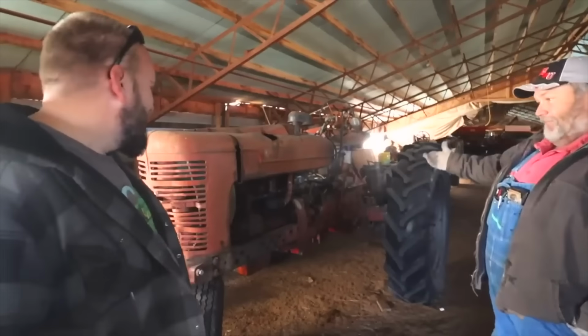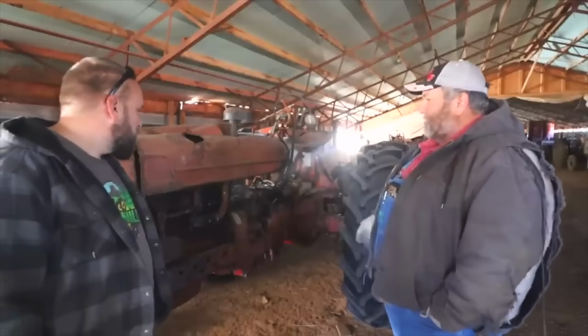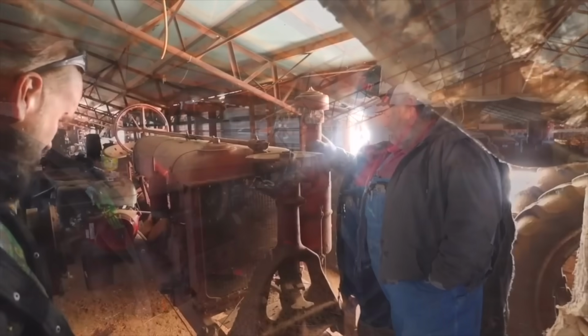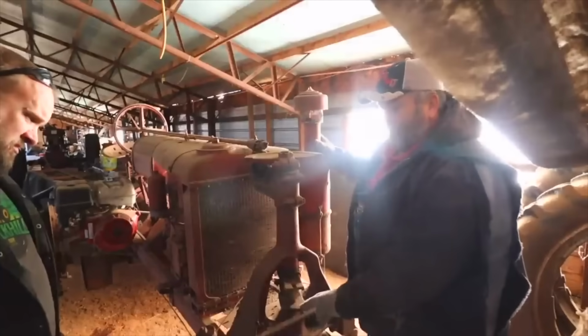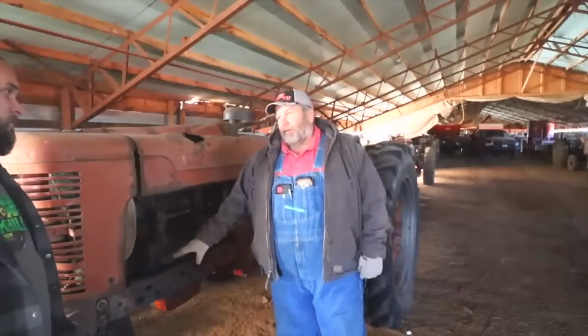You want to know about this one? Yes, sir. This one belonged to my mom's dad. My grandpa owned this one. It's just an M Farmall. The motor still runs. My uncle gave it to me here a while back. It's a Farmall regular. It was set up with this steering arm I was telling you about for cultivators. But the number one reasoning behind putting an air front end on these.